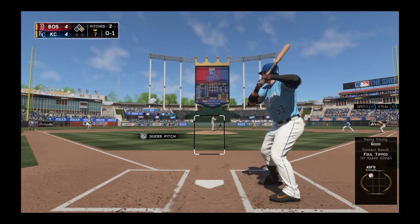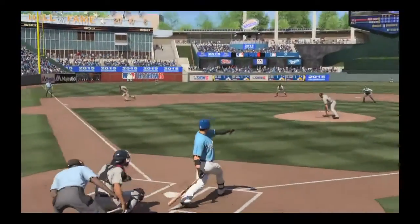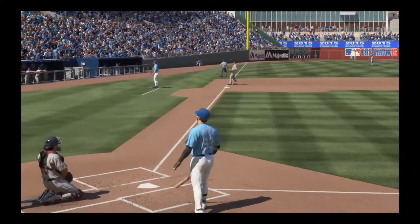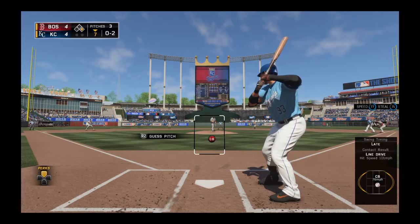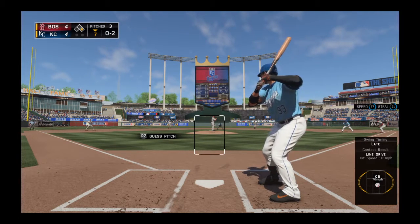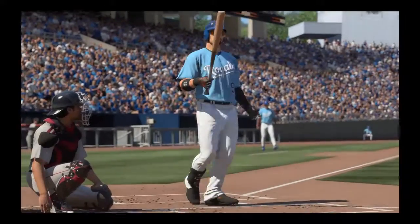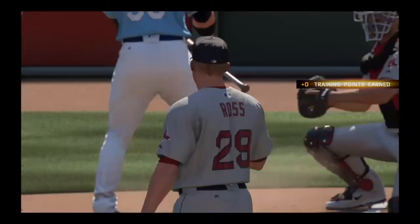Hey, come on, big dog. Get the pitch. Nobody better. Hit hard down the line toward the coaching box. It's a foul ball. Hey, stick to your plan up there, kid. Get your pitch and drive it. Swing and a miss on the fastball, and that's the first out.